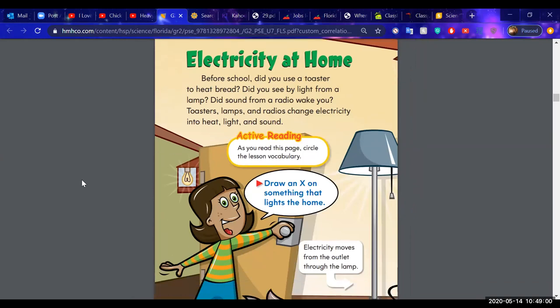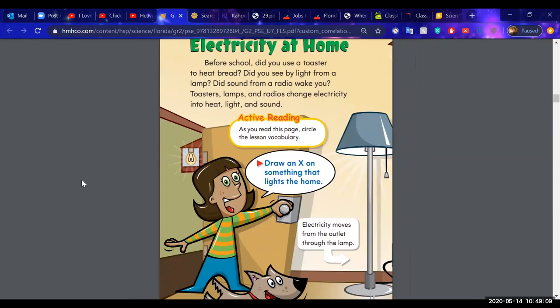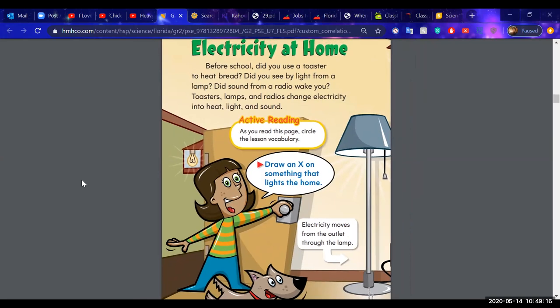This morning, did you use a toaster to heat bread? Did you see by light from a lamp? Did a sound from an alarm clock or a radio wake you up? Toasters, lamps, radios, and alarm clocks change electricity into heat, light, and sound.